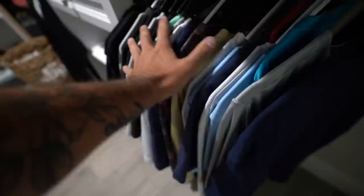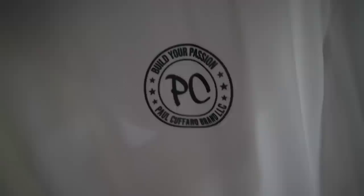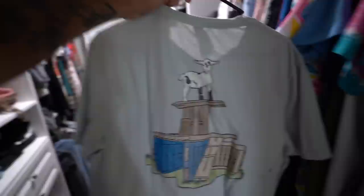Look at all this merch. Gary the Goose merch. SPF long sleeve signature. Work hard, stay strong in both blue, and I'm wearing the gray right now. A fan favorite right here. Top seller, PC Axolotl. One of my favorites too. Build Your Passion, Pokeball Brand LLC. A nice just white tee. Turtle Stack. This one is super, super nice. Love that design and color. So many pieces of merch. We got boots right here. We got the tarpon fishing shirt for all my fishermen out there.